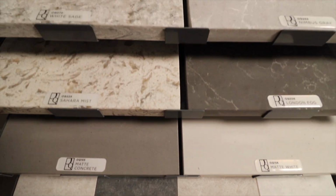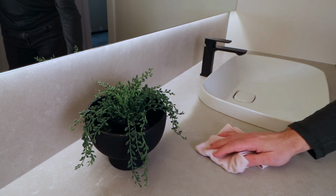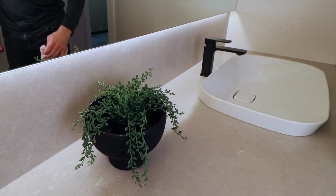There's a lot of talk about what type of countertop to put in, like quartz or granite. I would say 80% of what we install these days is quartz countertops. The main reason for it is it's non-porous, so you don't have to seal it. It's low maintenance. So if you happen to get makeup on it or something that might stain it, you really don't have to worry about it as much.